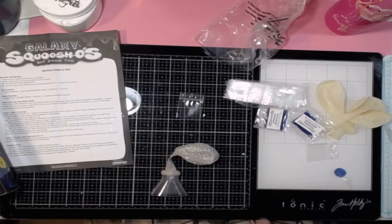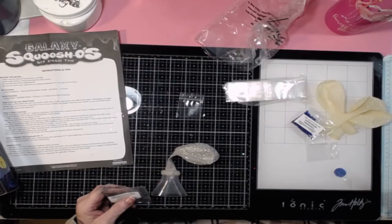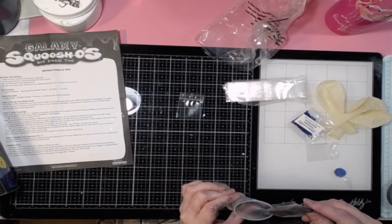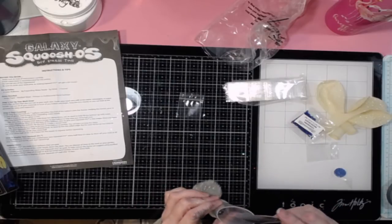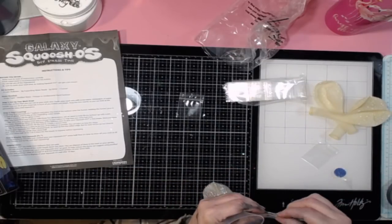Okay. Now, we need to take some of these. A fourth of a bag of glitter and a half a bag of expanding water beads. Why half a bag? Oh, it don't matter. I mean, how are you supposed to make three squishies if you put half of the squishies in one and then half in another one and then what?